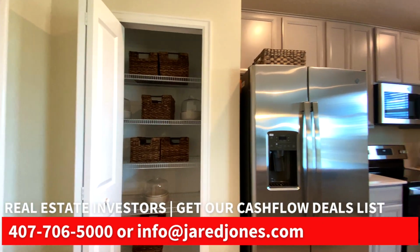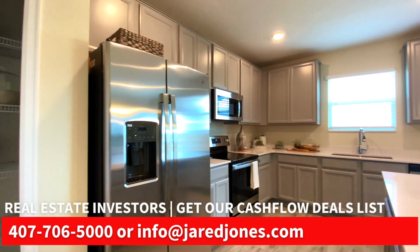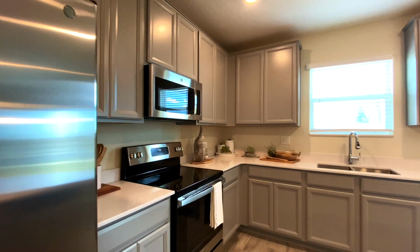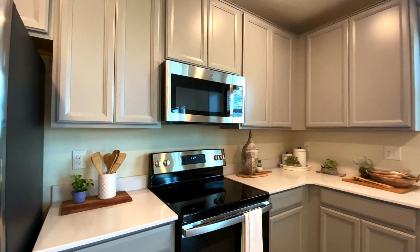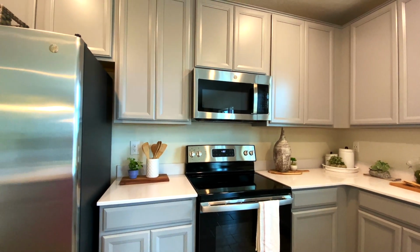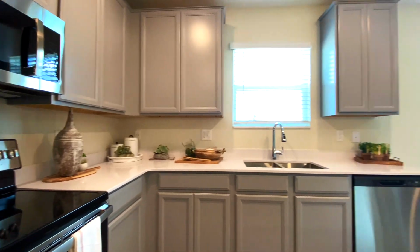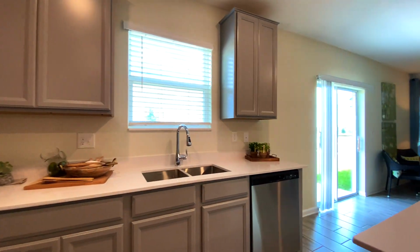Now, this particular floor plan, we have this being built several different places in Central Florida, also in Tampa as well. So if you're looking for a home in Central Florida or Tampa and you like this particular model, there's definitely opportunities to buy it in more communities than just here in the Davenport, Haines City area.